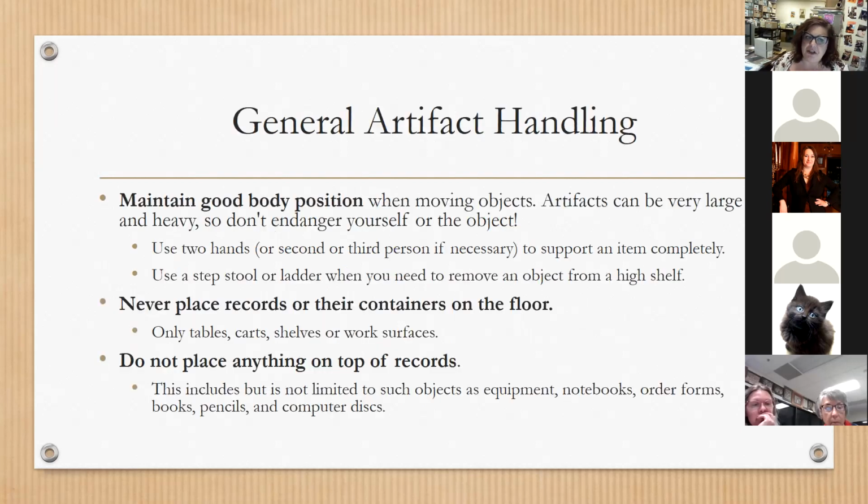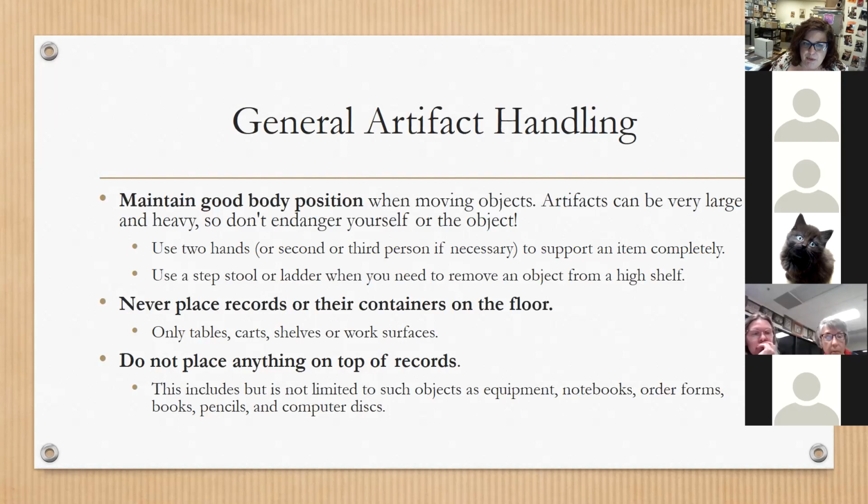Always maintain good body posture when moving objects. Artifacts can be very heavy, so don't endanger yourself when moving that object. Always use two hands or find a second or third person whenever necessary to support that item completely. Use a stepladder or a stool when you want to remove an object from a high shelf. You should never reach above your head to take an object off. So always use a stepladder and try to maintain shoulder height distance. Never place records or their containers on the floor. Always place them on tables, carts, shelves, or work surfaces.